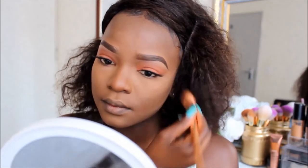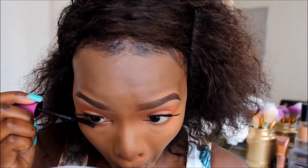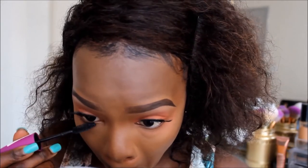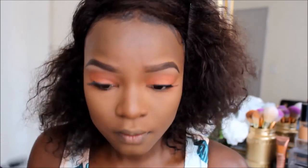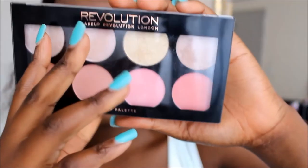I love cheap affordable products that actually do the job. There's one thing that you need to know, you guys, not all expensive products are very good, and not all affordable products are very good. So it also comes down to your technique and how you use the products.